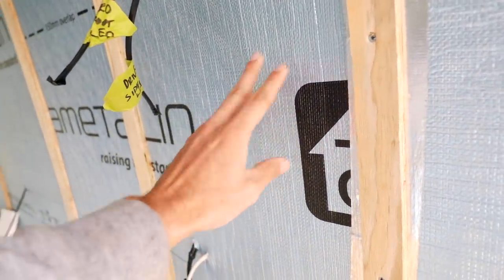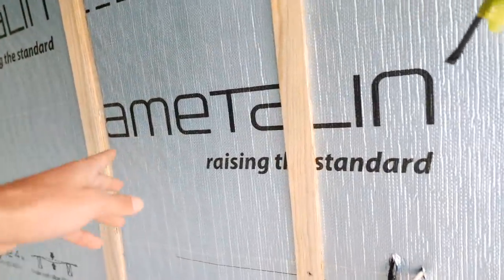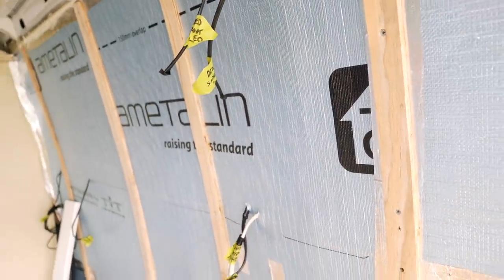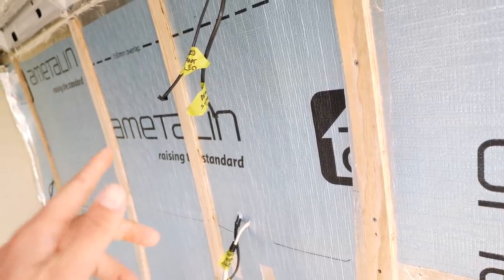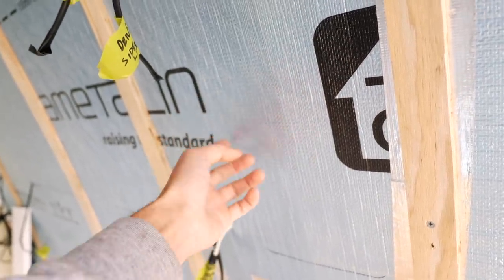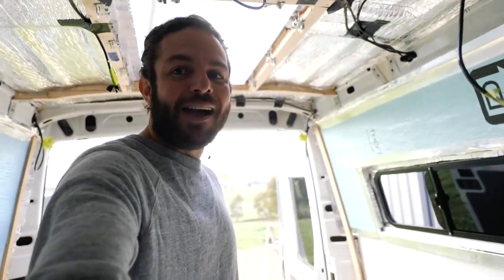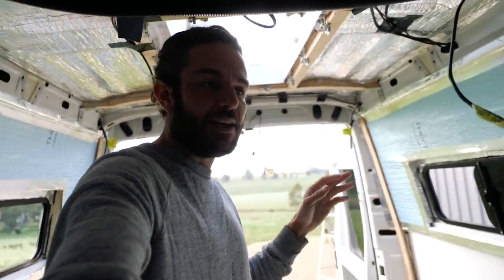This blue insulation is my final layer of the insulation. It's called, I think, Amitalin. I got it from Bunnings, and it's a closed cell foam that works as a vapor barrier as well as sound and heat insulation. It makes a bit of a heat trap of dead air space in there, so the heat from the outside can get in, but it kind of bounces around between the Reflectix and then doesn't enter here. It also holds heat in here if you're actually heating the van. And I went for a drive the other day and the van is super quiet. I'll show you guys that in another video.